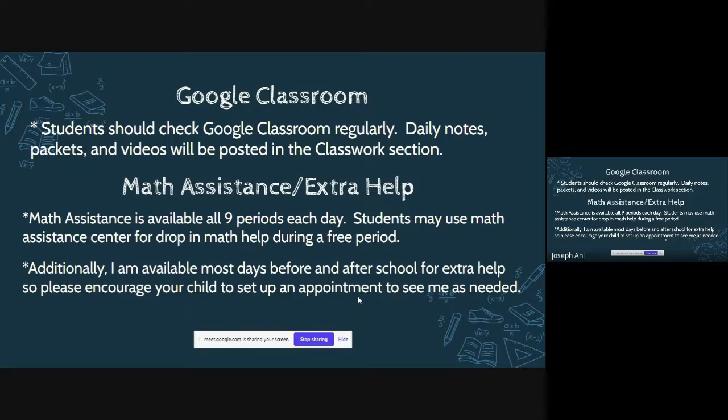Before I show you that, I'll tell you very quickly that Math Assistance is available all 9 periods a day. So if your student ever needs help, they can use Math Assistance as a drop-in math help period, whether it's a lunch that they have or a study hall. They can go to Math Assistance and receive help from a teacher there all 9 periods. Additionally, I'm available in Math Assistance one of those periods, but also before and after school. So if your student ever expresses that they're struggling with pre-calc, certainly encourage them to come see me for extra help at a time that we have in common.